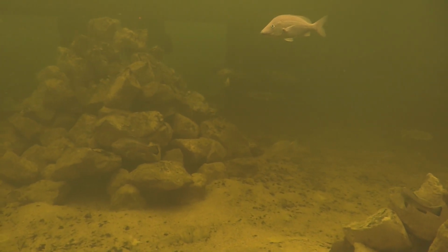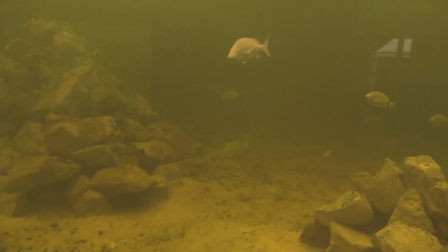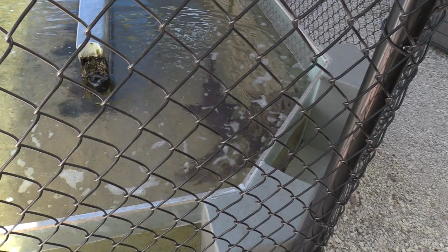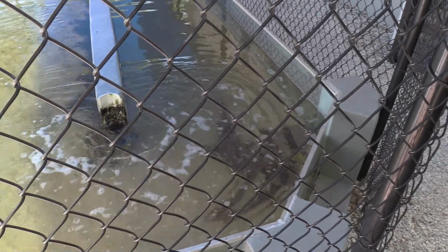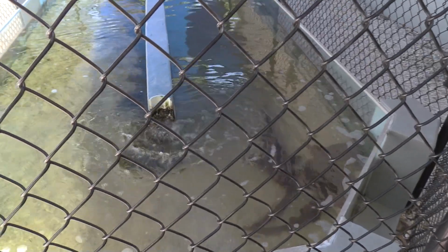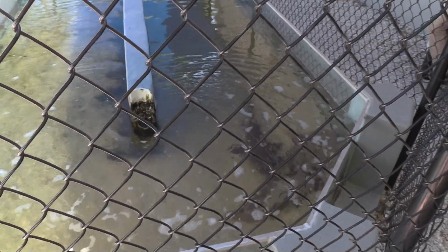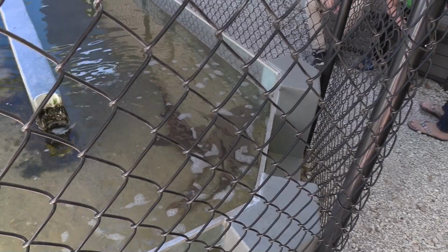Fish. Alright, back here we got the shark tank. This is only a feeding tank, it's not a touch tank. You want to get bitten by a shark? That wouldn't be good. No, I'm good.